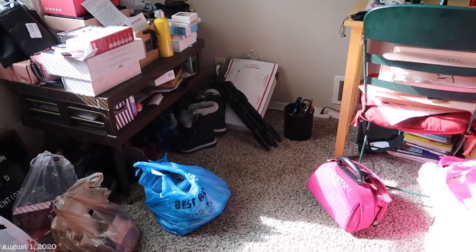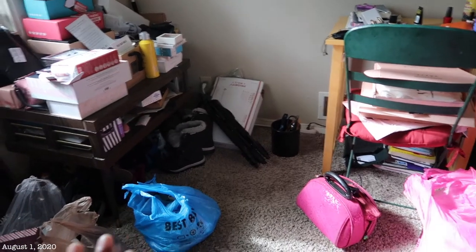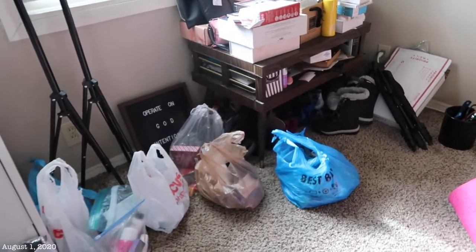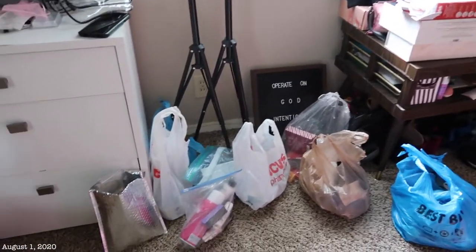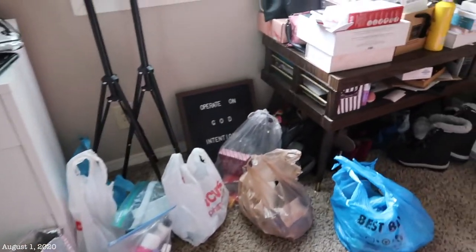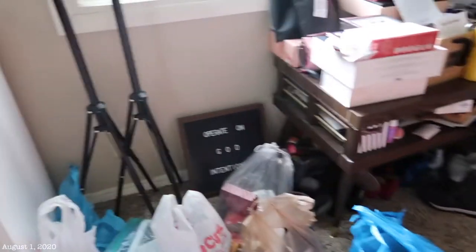So it looks a little bit different. Not that it looks better, but it does look different. Everything is not so piled up in this area right now because I've been taking it out. Not that it's gone and complete, but it's just been shifted over because I'm looking through everything and trying to figure out what it is.